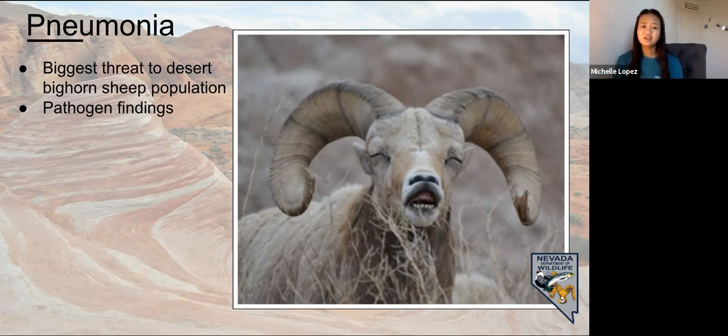So, scientists and biologists are doing a lot of work to learn about pneumonia and how to help the sheep. But one interesting thing that they've learned is that it can spread through watering holes. So if a sheep with pneumonia drinks out of a watering hole and another one comes in close contact with it, the other healthy sheep may contract the disease and get sick too.